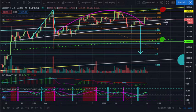So depending on how you look at it, and if you're going by wicks or candle closes, you could say that regardless, we're putting in a higher low, but the target changes depending on how you look at it. If we came down here and you're counting that one as the high here, the 236 in blue, then the next target would be the 382 in blue, which is the harp line, which is this green area right here.